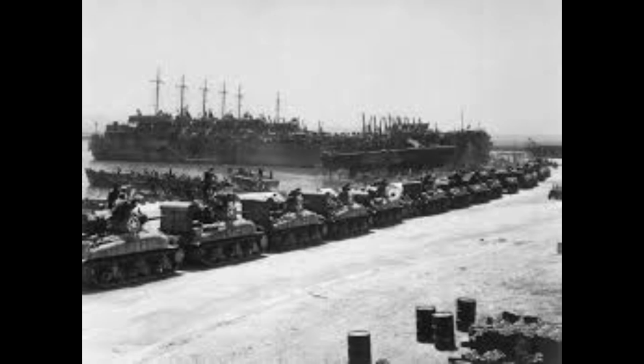Yet the Sherman had qualities that statistics could not capture. It was fast. It was maneuverable. It could climb slopes and cross terrain that heavier German tanks often struggled with. And above all, it was available in numbers. Where the Germans fielded a handful of Tigers, the Allies could deploy dozens of Shermans.